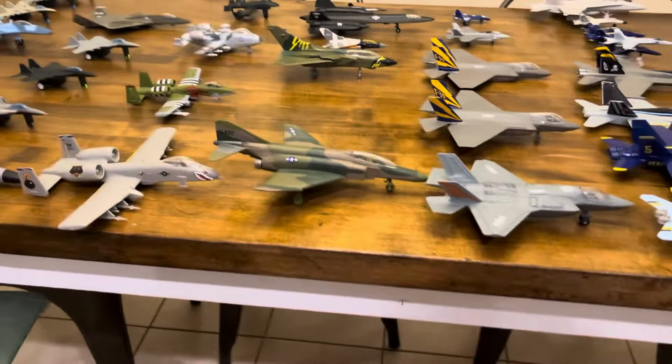B1B Lancer. Nice. Then I got this one, Christmas of 2022. The Dassault Rafale, I believe. If it's not that and you know what it is, please post down in the comments below. Nice little refueling probe, I think. Yeah.